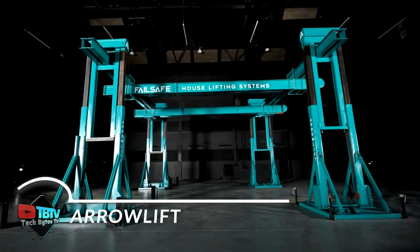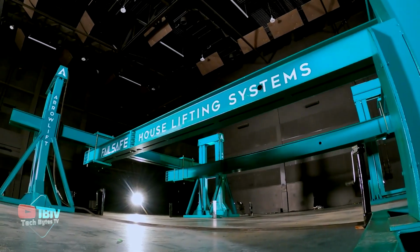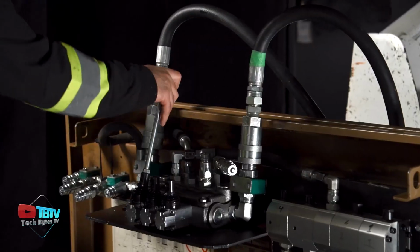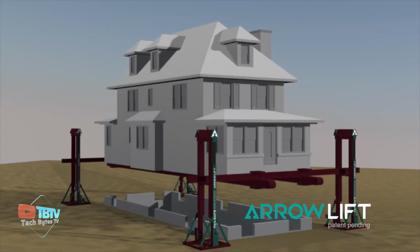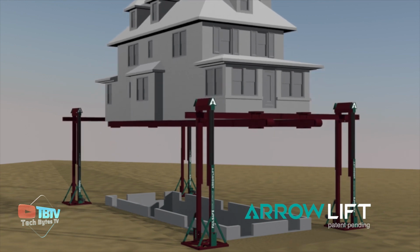Aerolift is revolutionizing the construction industry with its innovative system, capable of lifting entire houses. Each tower of this amazing system is designed to support up to 20 tons, providing an effective solution for foundation repairs, footings, or excavations without obstacles.